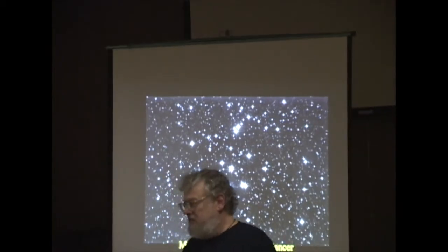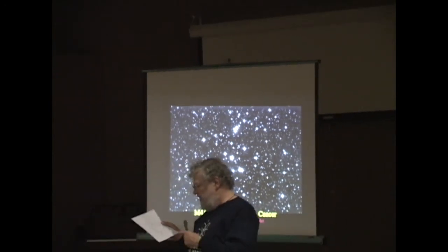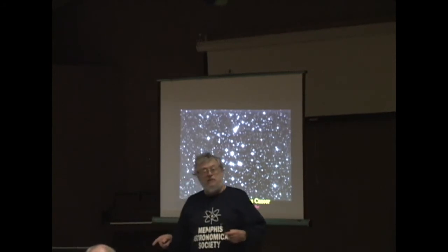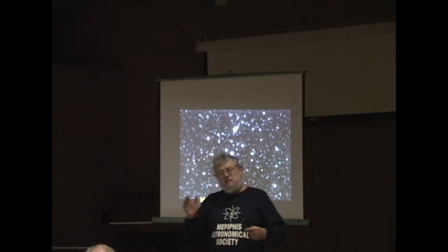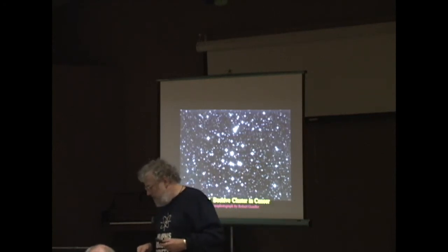Here's the Beehive cluster I was telling you about in Constellation Cancer, right in between Leo and Castor and Pollux. In fact, very close to Jupiter. When we're looking at Jupiter, we can just kind of go back and forth a little bit and see the Beehive cluster. Very beautiful thing.